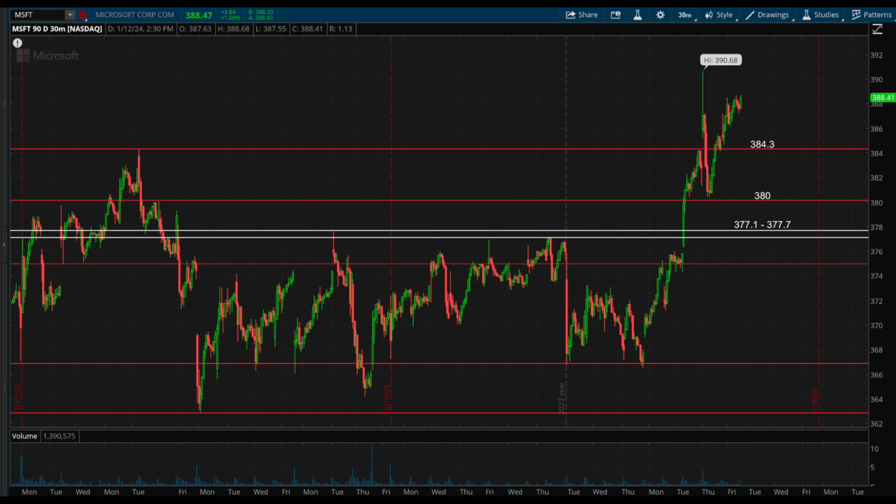So those levels below now become key to hold, and if so, Microsoft can see some nice continuation higher out of this base, and the next targets above are at 390, and then the big psych level at 400.